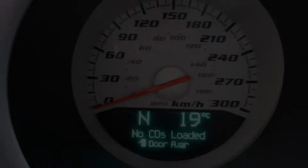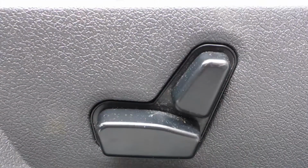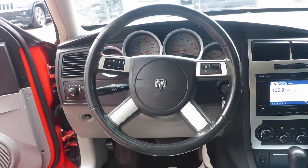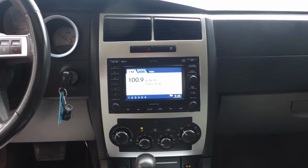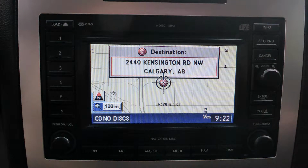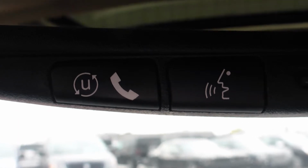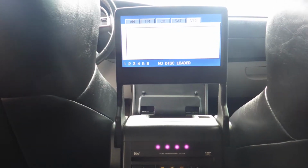Some of the features include power locks and windows, outside temperature and compass gauge, automatic headlamps, power adjustable seats, steering wheel mounted audio controls, cruise control, a media center with AM and FM radio, Sirius satellite radio, GPS navigation, Uconnect voice command with Bluetooth, a CD player, air conditioning, a rear entertainment screen, and a powered sunroof.